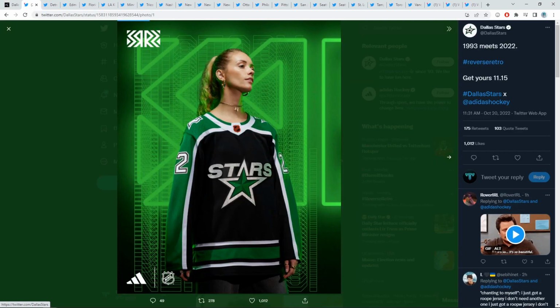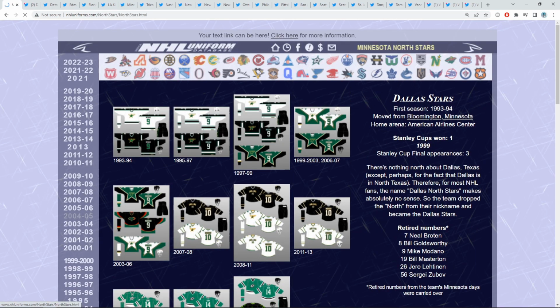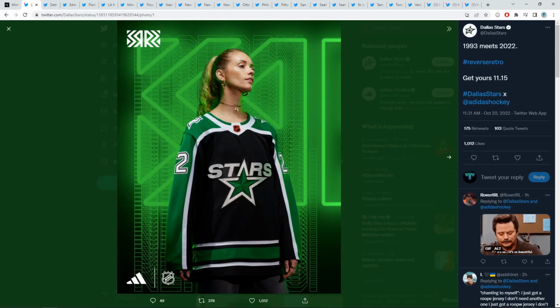This year, it's better. More based off of the late stage Minnesota North Stars jersey, and really the first couple of Dallas Stars jerseys as well. Of course, that you have here, the very end of the Minnesota North Stars. Just for that reason alone, it's a win for Dallas to actually have that fan base get a good, proper reverse retro.